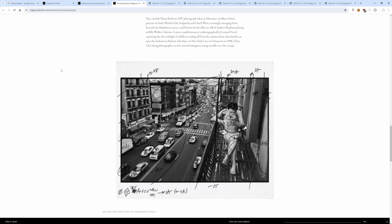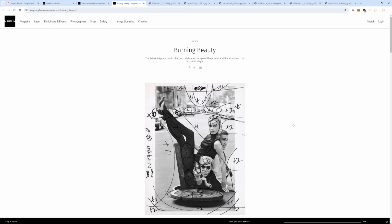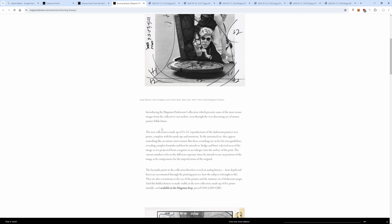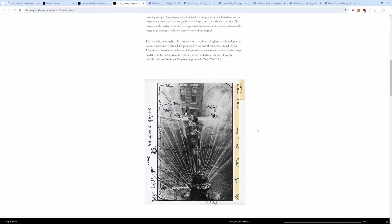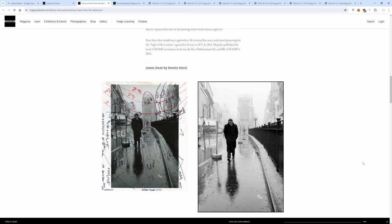But this just gives you an idea of how much work is going into the darkroom process, dodging and burning. This is Pablo Inierio. I don't know all their printers. I wish I was more well versed in their work. But you can just see here the original versus after. And probably the editor and the photographer and the darkroom printer have collaborated on what the print's going to look like.